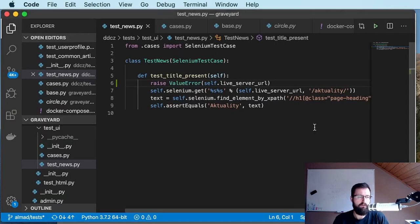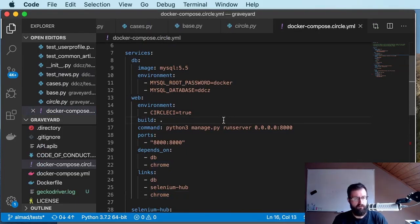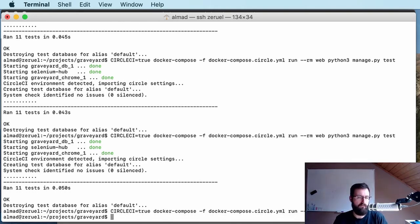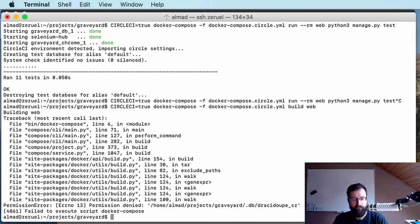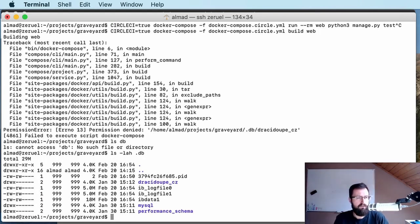So we are running Docker Compose Circle. That is building local. I mean, do we need to rebuild it? My hope would be that no, but permission denied for the .db. Well, of course, because that's where our database is. Do I really need to do that as root? That would explain stuff, but it's still weird.